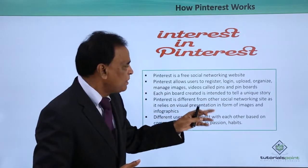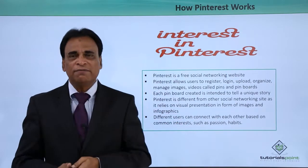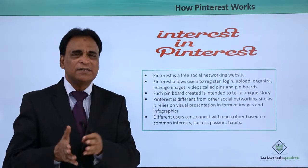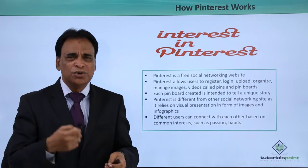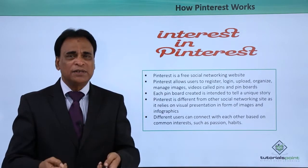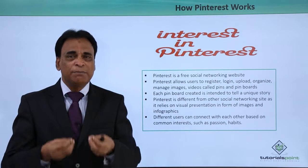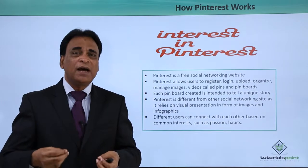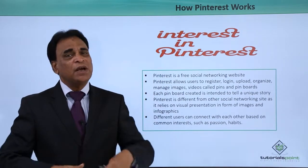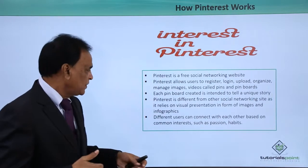Pinterest is different from other social networking sites as it relies on visual presentations in the form of images and infographics. It's unique in the sense that it relies hugely on images and infographics, where the user, an individual or a business, leverages Pinterest as a platform to post images or infographics that narrate a story related to a business, a product, a service or a solution.